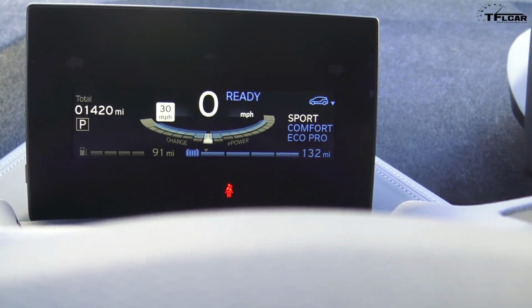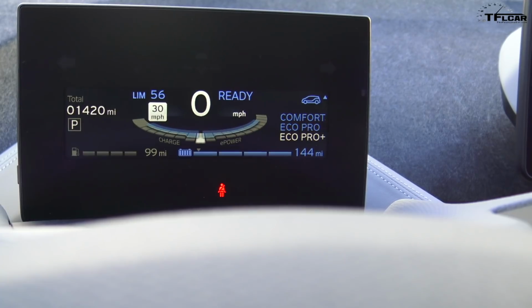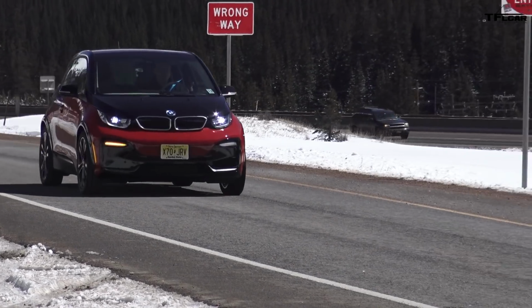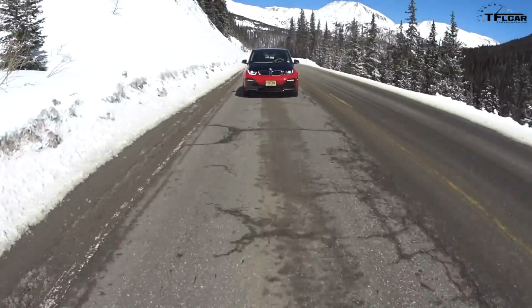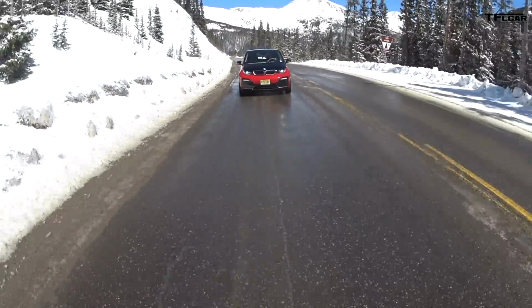The i3S has several drive modes: Sport, Comfort, Eco Pro, and Eco Pro Plus. So I will be using either Comfort or Sport mode. I'm going to be using the car as a normal car. I'm not going to be hypermiling. This is supposed to be a tough extreme test, and I'm going to be driving at traffic speeds.